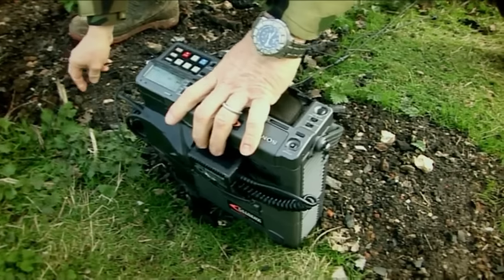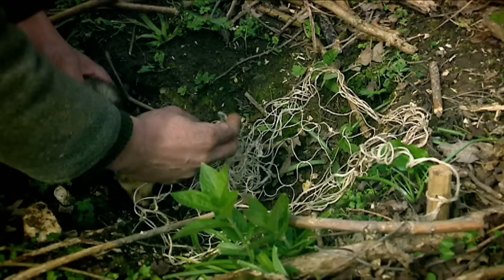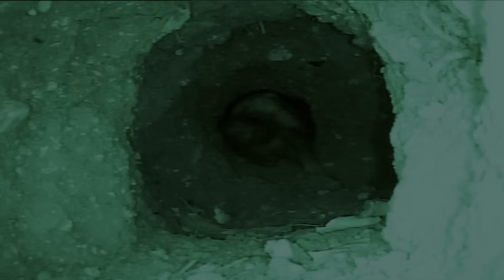Now to business. We've put night vision cameras in the burrow and attached a mini camera to the ferret. Ferret cam. Jack, the other one's going in now. No, watch, see. The ferret scares the rabbit to the surface and into the nets. At least, that's the plan. But bunnies are fast little buggers, and they're hard to catch.